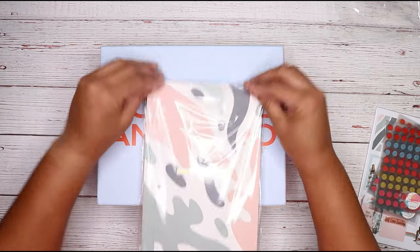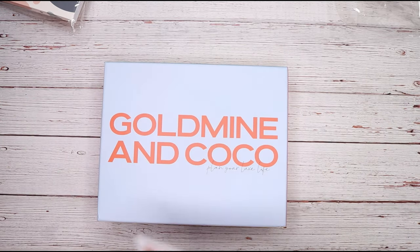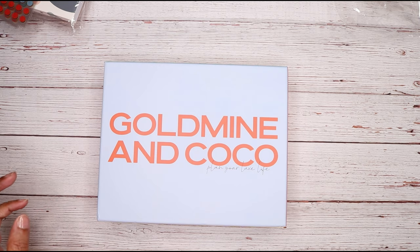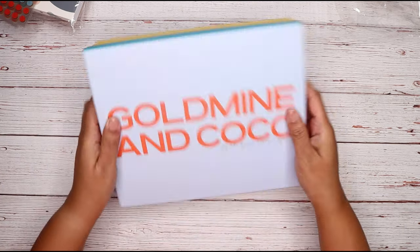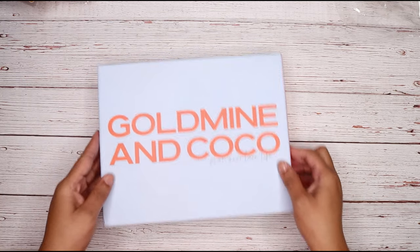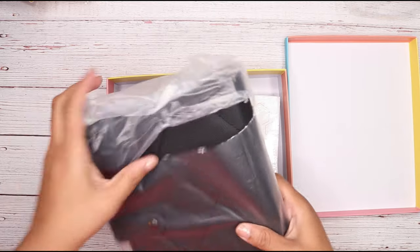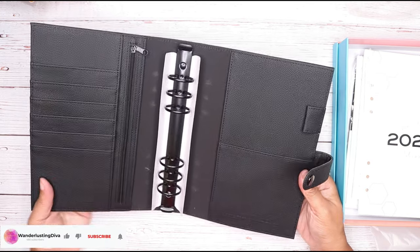So like I was saying, self-care journal from Goldmine and Coco. Now, whoo child, this right here, this is all I can say. All I'm going to keep saying is this is what I've been waiting on. First of all, look at this box. It says plan your luxe life. The box is gorgeous, number one. Number two, y'all, you open it up and you have this gorgeous A5 planner. Let's just push this to the side for right now. Look at this. It is black on black.